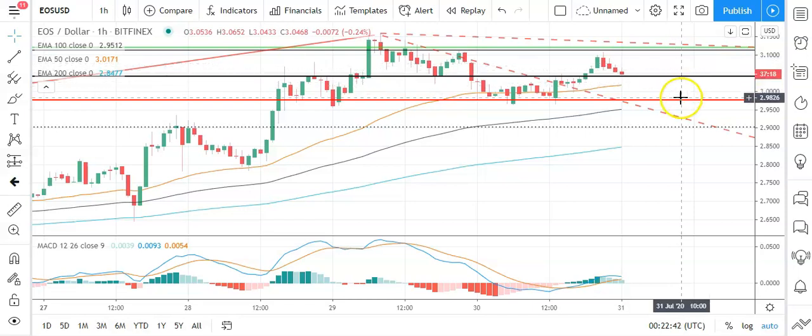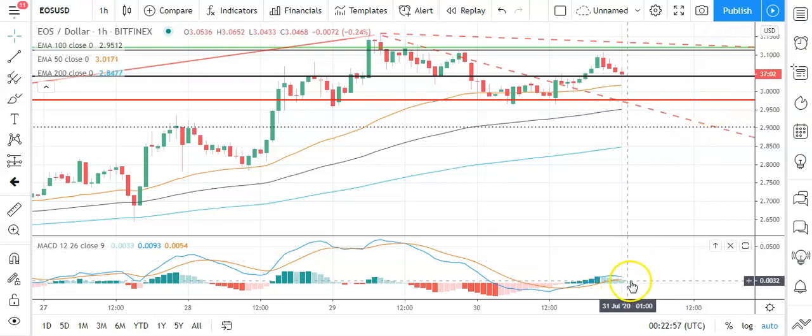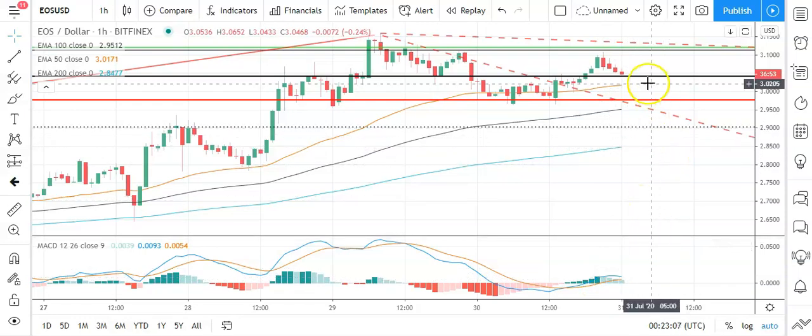Fall through the pivot, bring the first major support level sitting at 2.9767 into play. Should see EOS avoid sub 2.9s and the second major support level sitting at 2.8987. Looking at the MACDs, we're seeing a narrowing of the bullish cross histograms, suggesting a bearish crossover there. So avoiding the pivot level will be key through the morning. On the EMAs, slight narrowing of the 50 against the 100 and 200, but nothing conclusive. So need to monitor the pivots, and EOS would need to avoid sub 3s to support another breakout.